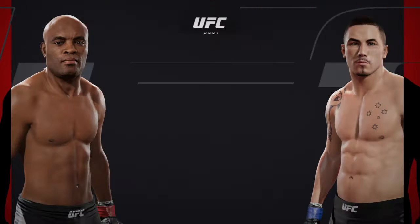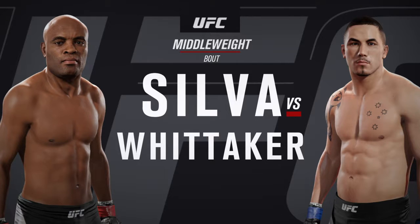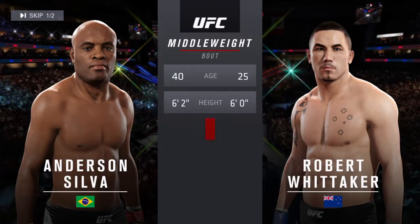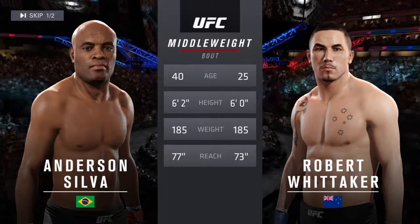Coming up next, it's a middleweight matchup between one of the best in the world, Anderson the Spider Silva, and Robert the Reaper Whittaker. Our tale of the tape for this middleweight fight. Whittaker is 25. Anderson Silva is 40. He will have a 4-inch reach advantage.